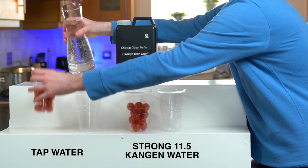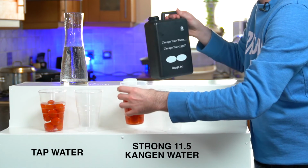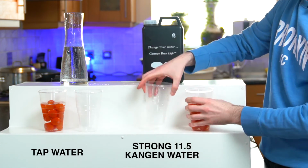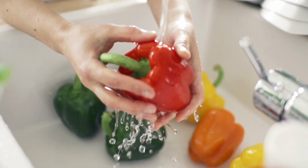But here, coming up, is my favorite part. We're gonna wash these tomatoes with tap water, and then we're going to wash these tomatoes with the strong alkaline water 11.5. We actually have this proven on PubMed to remove between 80 to 95% of all pesticides from your produce. Not only does the produce taste better because it does not have that slimy pesticide taste, the produce lasts about a week longer.